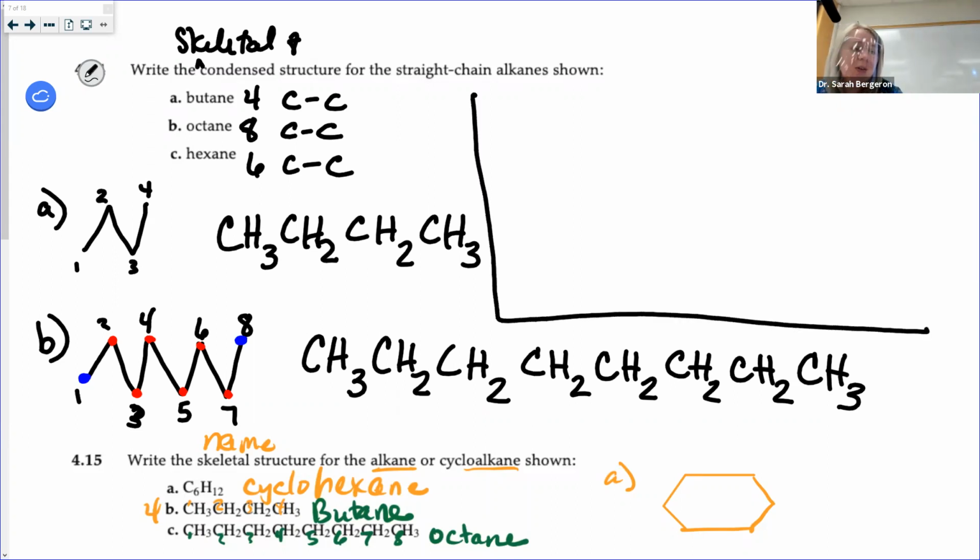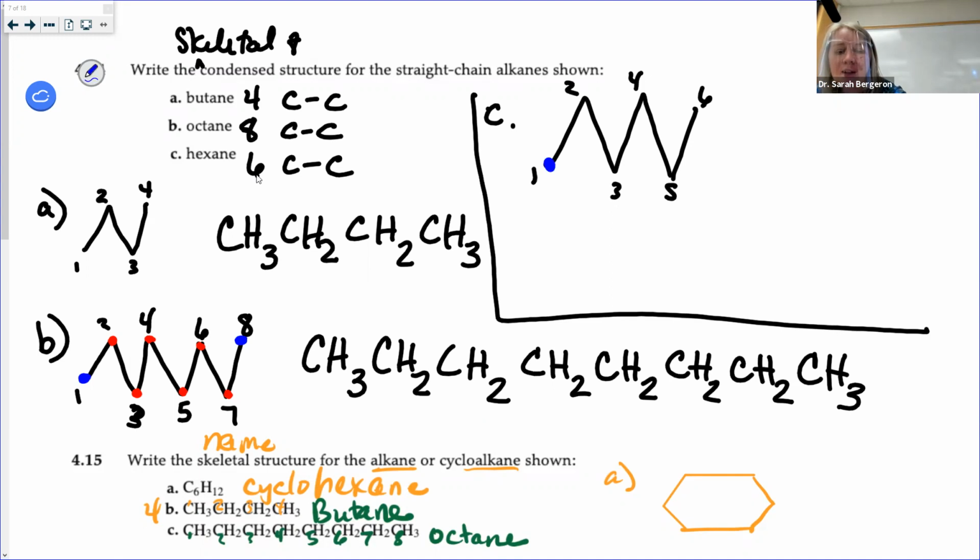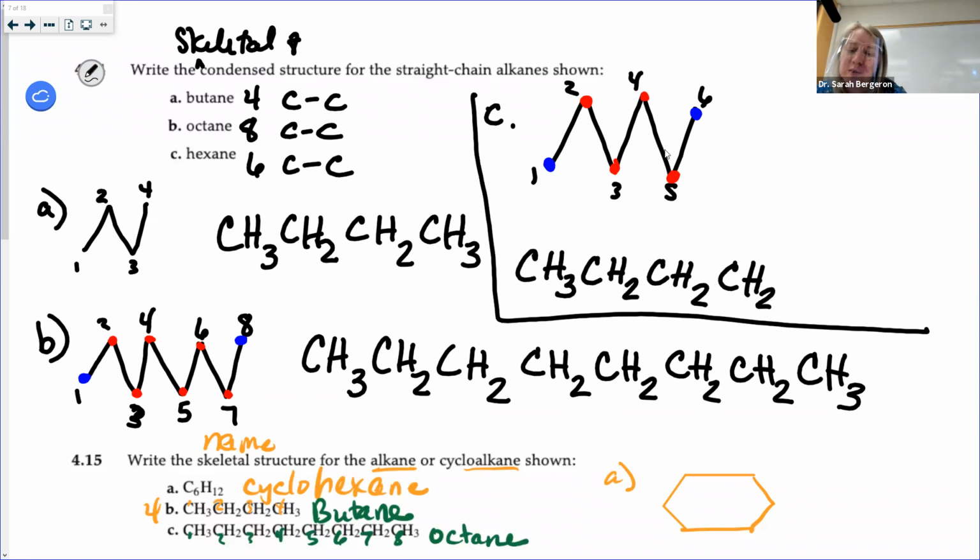Okay, so let's do C. So C is hexane. So we do the same thing, except we're going to do 6 in the chain. 1, 2, 3, 4, 5, 6. So I'm going to number them. My ends are going to be the ones that have 3 hydrogens, and then the ones in the middle are the ones that are going to have 2 hydrogens. So my carbon 1 is going to have 3 hydrogens. My carbon 2 is going to have 2. Carbon 3 has 2. Carbon 4 has 2. Carbon 5 has 2. Carbon 6 has 3.